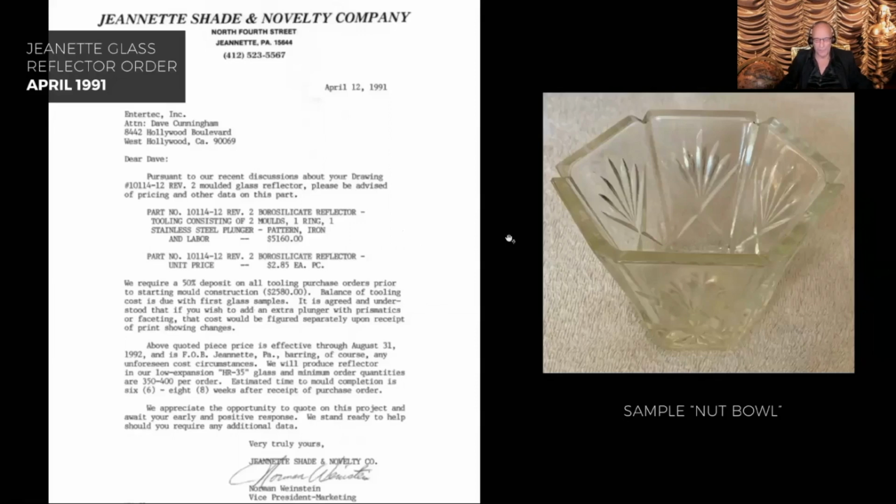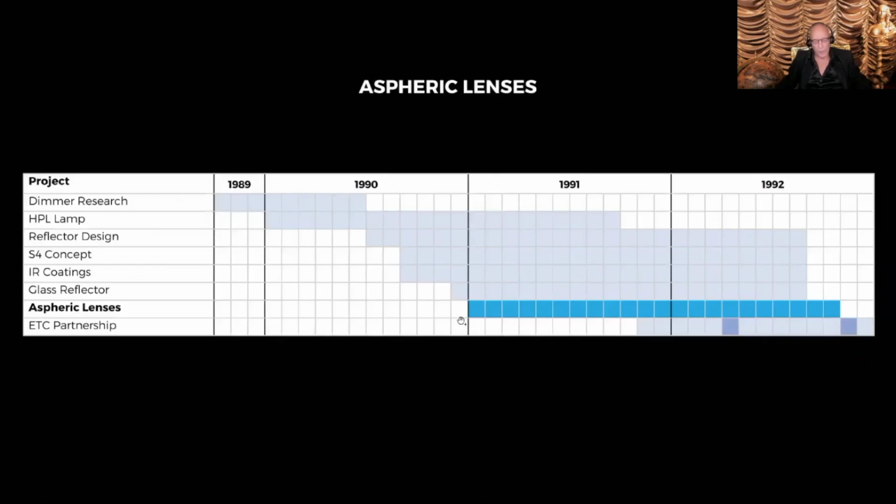It was a nut bowl. So the whole Source 4 is now dependent on a nut bowl, and I still have this nut bowl. I keep it as a candy dish for meetings. Fortunately, Jeannette was able to make the part, get us into production, and then when we got the volumes up, we went back to Lancaster and GE because we were running hundreds of thousands of parts. But there's a few things like this in the project that are, in retrospect, humorous, but they probably weren't at the time. The last element of the Source 4 was the aspheric lens.